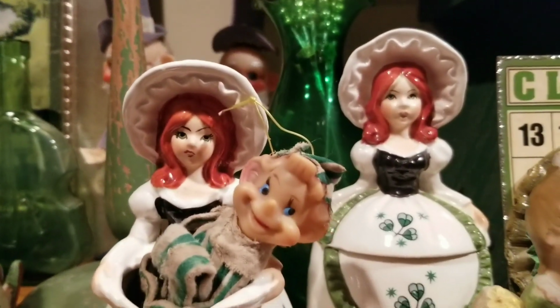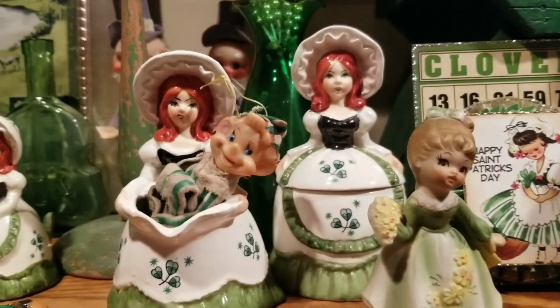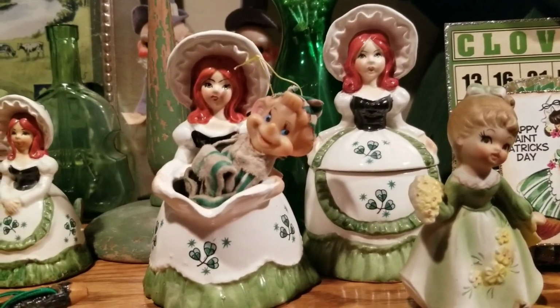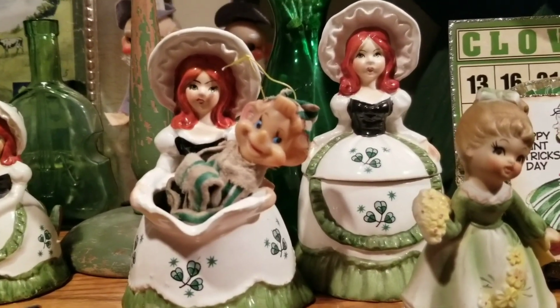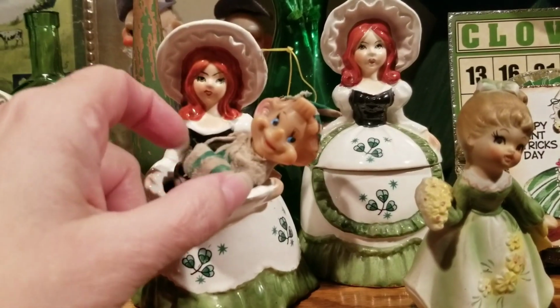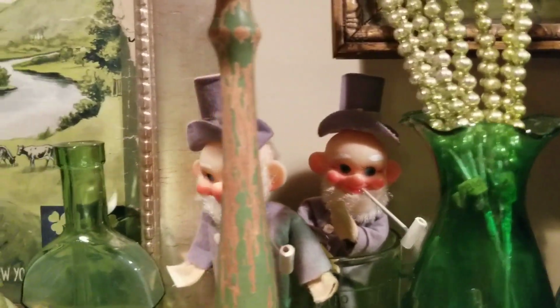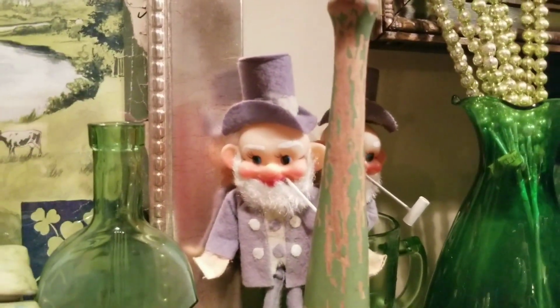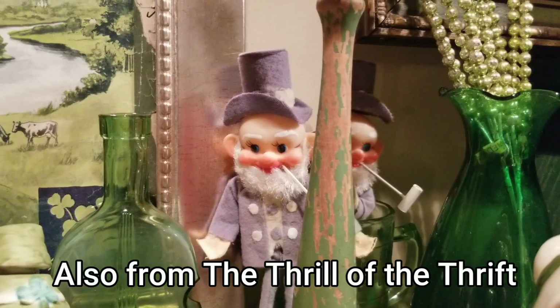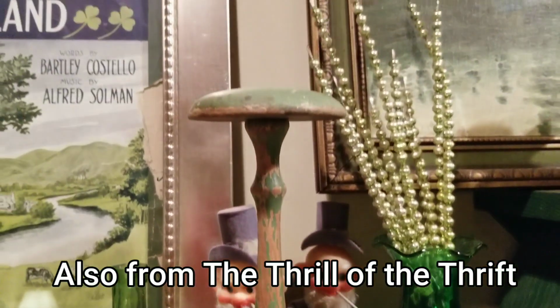And then down here, these two little ladies, the creamer and the sugar, I got from Dee, the Thrill of the Thrift, a couple of years ago. That was really sweet of her to send those to me. And then I've got this little guy. He's a little knee hugger elf. He's striped and green. I've had him for a while, but he's fun. And then look at those guys. I love those kind of leprechauns. I just adore them. And they're like identical, but I don't care.